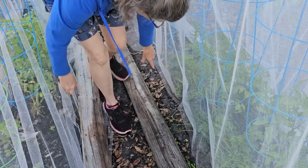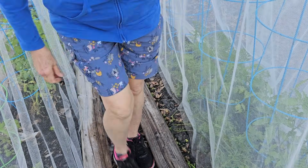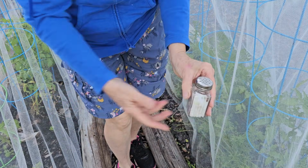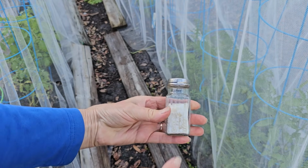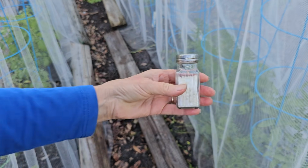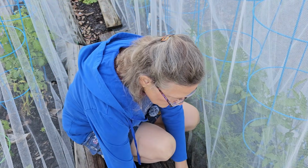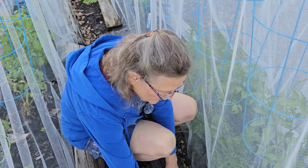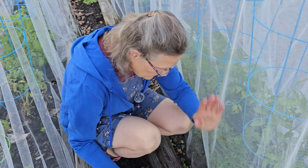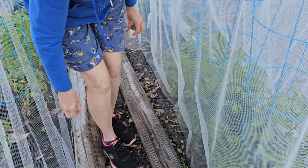Okay, so I have a slug right here and a snail right there. And what have I got? Very simple. This is salt with rice mixed in there. The rice keeps the salt from sticking together. I come out to the garden with my salt shaker in hand. Now, the snails don't like the salt. The snails are easy to crush. So either way, sprinkle them with salt or step on them.